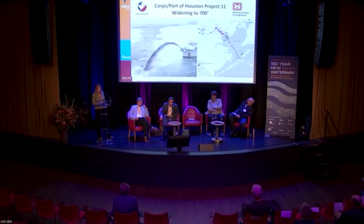The Galveston Bay Park Plan links to Project 11, which is the latest addition to the Houston Ship Channel improvement projects. Incidentally, history repeats itself here. In this project, the Federal US Army Corps and the local port again worked together, but now the port took the lead. And it's fascinating to see how the same images can emphasize very different values.